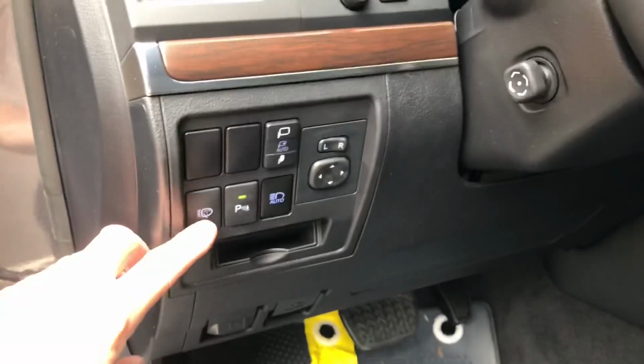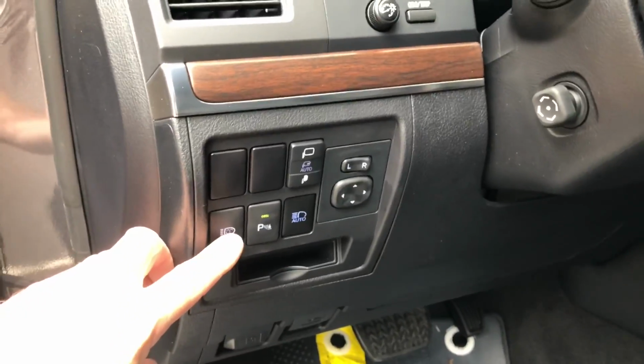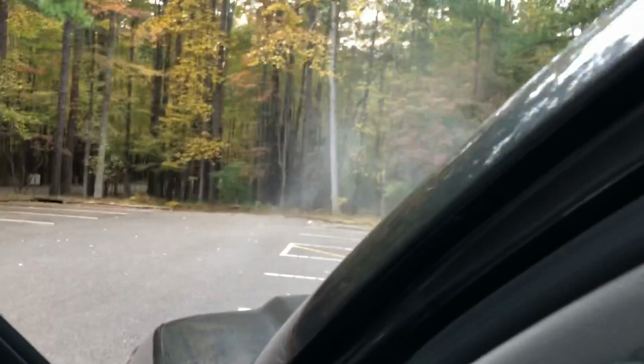And folds back out. Oh, let me do this one. This is the headlight cleaner. We gotta check this one out. See that? Let's do it again.